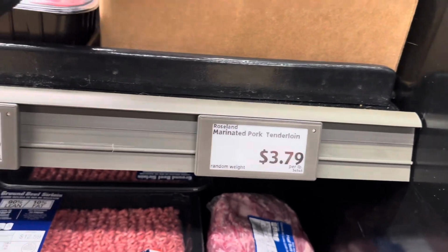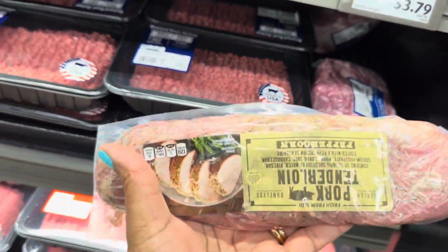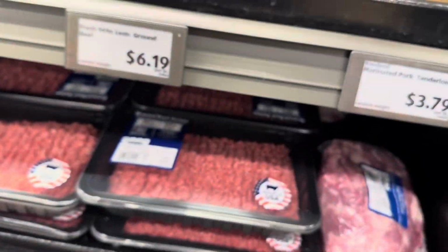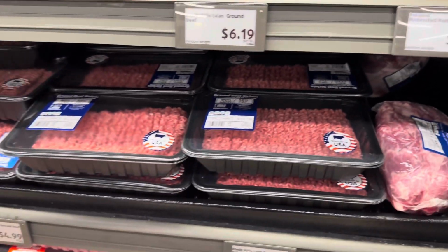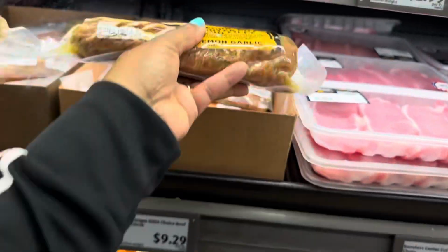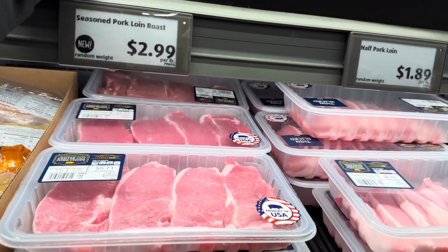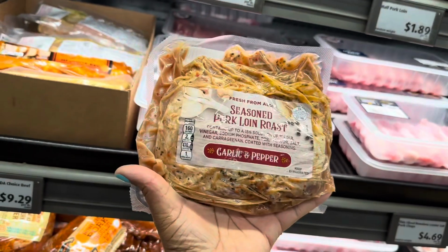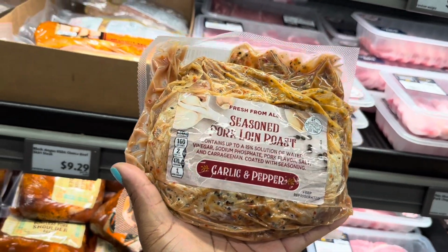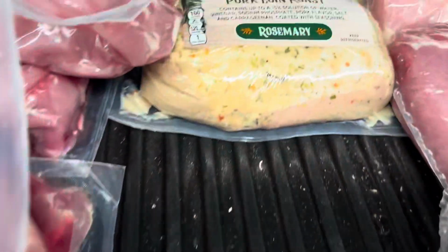$3.79 per pound. Right here, this one is with peppercorn. They also have the pork loin in the garlic herb. Seasoned pork loin roast is $2.99 per pound. This one is garlic and pepper, and then they have another one in rosemary.